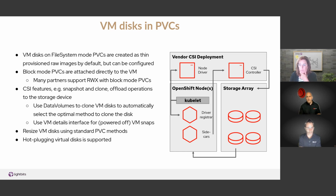The CSI driver is going to provide many of the standard capabilities that customers expect, and the interactions with the disks, since different storage vendors optimize their storage in different ways. So the CSI driver is going to give you the capabilities so that you can take advantage of your storage vendors' optimizations on their storage.